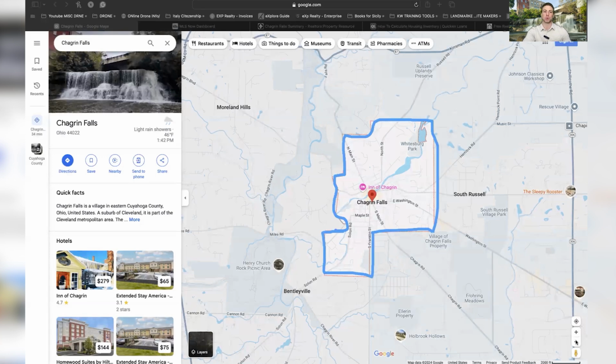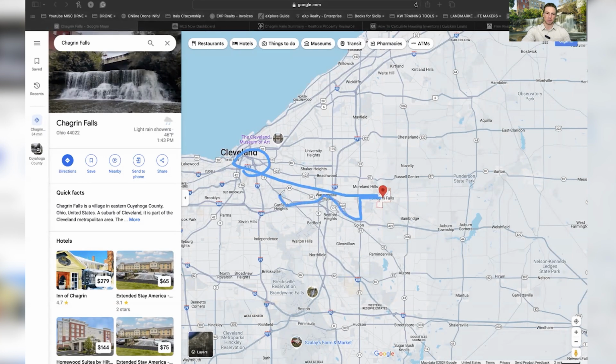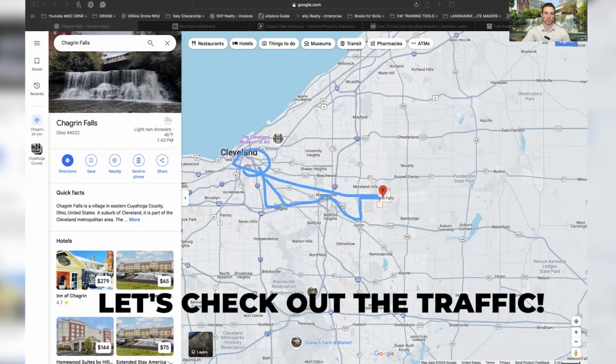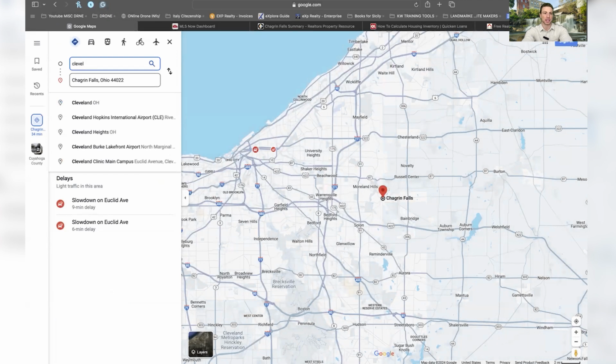Let's zoom out real quick and see where everything else is in relation to the city and the downtown. So here we go. Here is Cleveland, downtown to Chagrin Falls. As you can see, there's a couple different ways we can get there. Typically we're gonna come this way and get on the freeway. Let's check out the traffic right now. Let's do Cleveland, Ohio, so we're gonna go from downtown Chagrin to downtown Cleveland, Ohio.